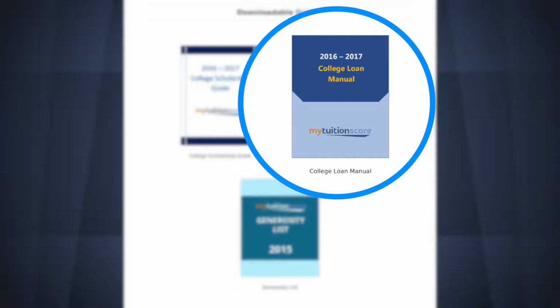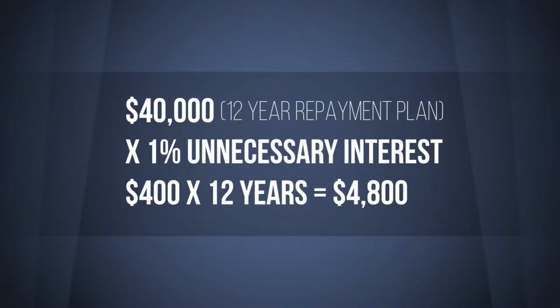And the national stats indicate that over 90% of you will be borrowing for college, so always borrow smart. Make sure to evaluate all of these different loan options. Borrowing money can make the cost of college significantly more expensive. For example, if the average family borrows $40,000 for 4 years of college, and the average family then spends 12 years paying those loans off, a 1% difference in the interest rate would equate to over $4,800 of unnecessary interest being spent.